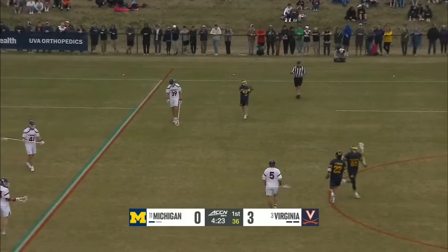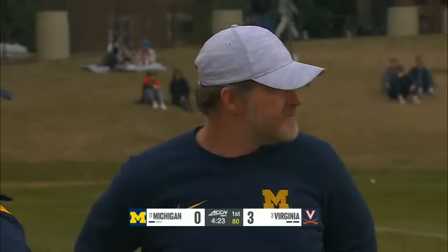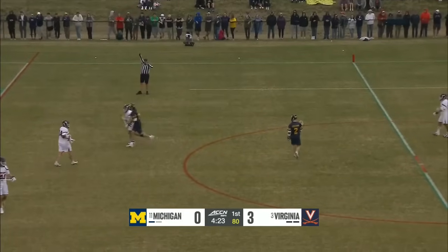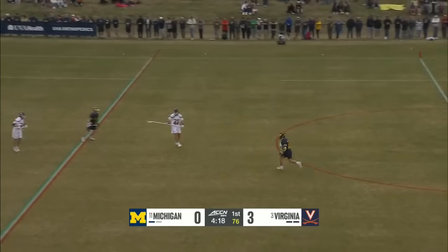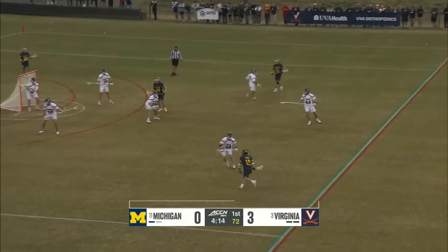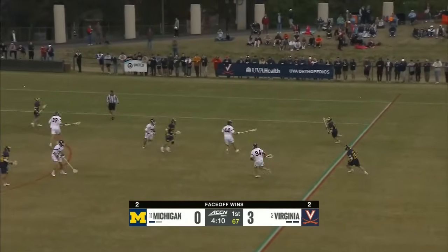Michigan struggling with picks now. Back-to-back goals by Schellenberger and Millen set up by the two-man game. There's Coach Connery in his 7th season. Finally broke through last year, winning the Big Ten in emphatic fashion over Maryland, and then beating Cornell in the first round of the NCAAs.